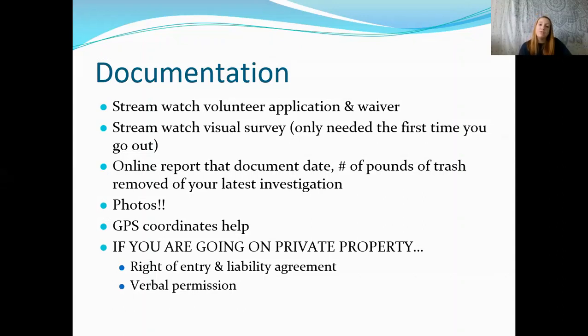And most importantly, if you are going on private property, make sure you have that right of entry and liability agreement and verbal permission that we can definitely help you with if you need it.